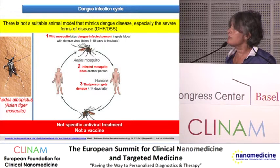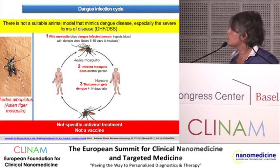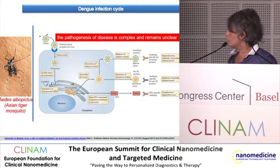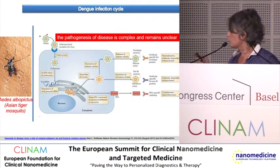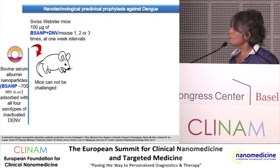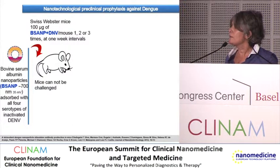And the point is that there is not a specific antiviral treatment, there is not a vaccine, and neither a suitable animal model that can mimic the dengue disease, especially the severe forms of the disease. So it's a major issue. Also, the pathogenesis of the disease is complex. It is unclear, but it is probably related with the cytokine storm in cases of the most severe forms of the disease. So that is the story with the dengue.